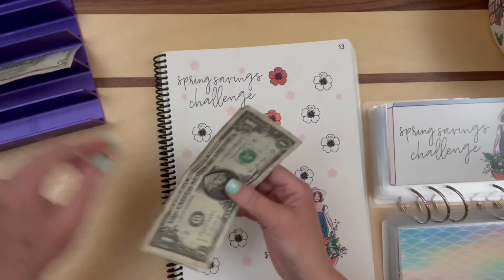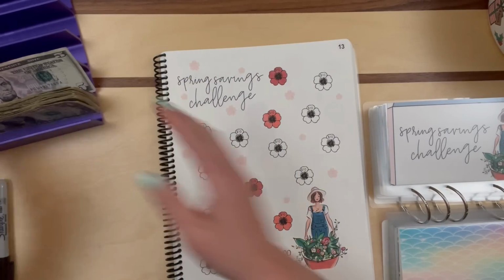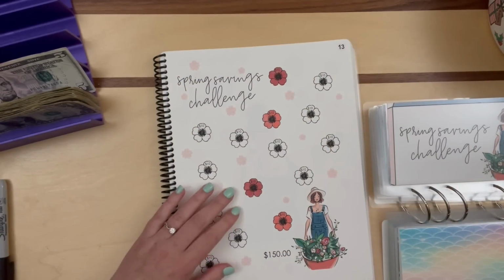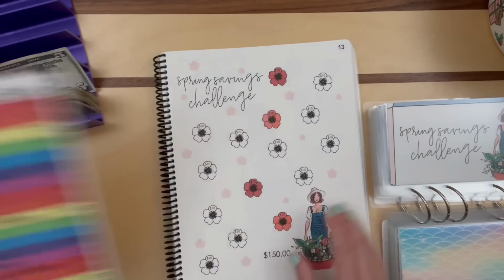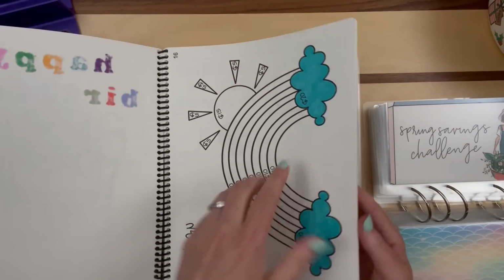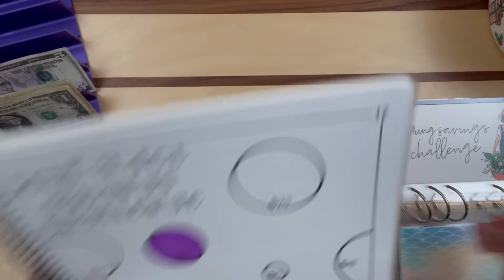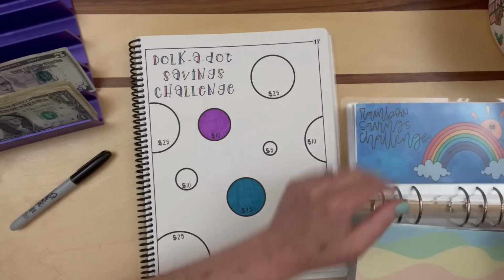And now let's see what we have left. Okay, we have a bunch of ones. We're going to roll one more time. So let me go ahead and do that quickly. And we got 17, which is polka dot savings. So we'll speed along to that. It's nice seeing some of these filled in already. And see how much we can put in here.